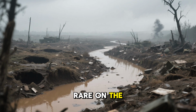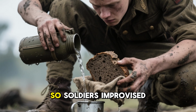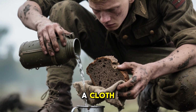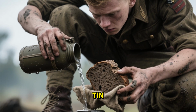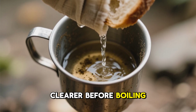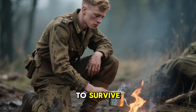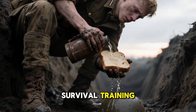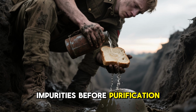Clean water was rare on the front lines. Rivers were muddy, wells were contaminated. So soldiers improvised. They crumbled dense, dark bread into a cloth, poured dirty water through it, and let it drip into a tin. The bread caught dirt and sediment, making the water clearer before boiling. It didn't make it perfectly safe, but it made it drinkable enough to survive. This primitive filtration method is still used in survival training. The idea of using a porous organic layer to trap impurities before purification.